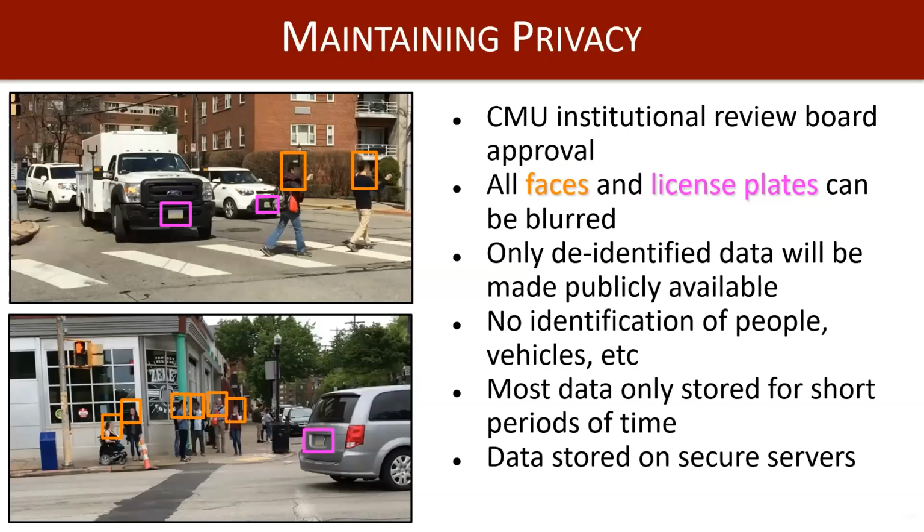And just one other thing. I should have mentioned this earlier. When I say tracking, I don't mean that we're actually tracking an individual through time. We don't assign a specific label, so we know that Bob is always passing through this intersection at 3 p.m. It just means that through a sequence of frames, once we detect a person, we can consistently detect that person throughout the rest of the frames within the field of view of the camera. So we never identify people, we never identify cars. We don't know Jim from Bob. We want to make sure that everybody's privacy is protected.